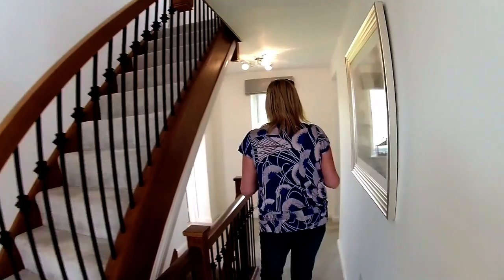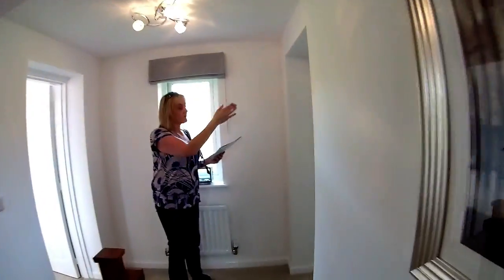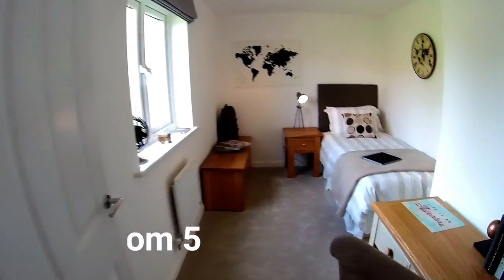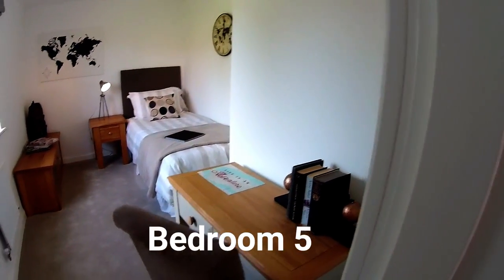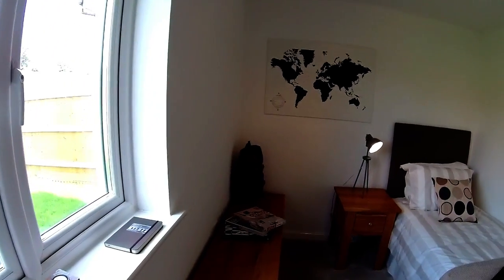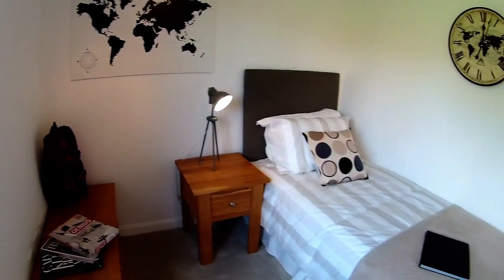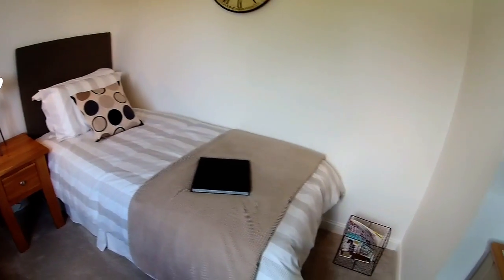Okay, so back around to the rear of the house then. So it's a good landing, isn't it? It is. It's a U-shaped landing. Yes. We've got bedroom 5. We've been very, very lucky with the weather today as well, haven't we? Yeah. The sun is shining. So bedroom 5, dimensions are 3 metres 9 by 2 metres 4. And that's in width, isn't it?